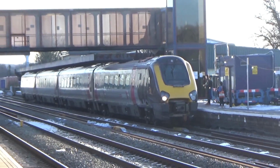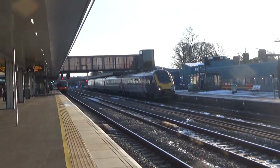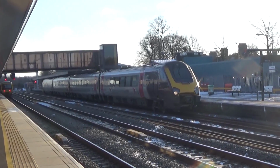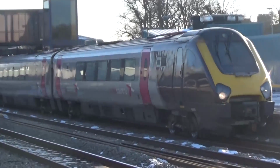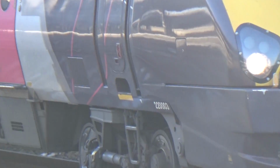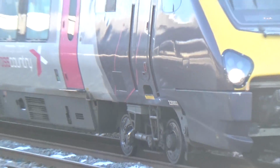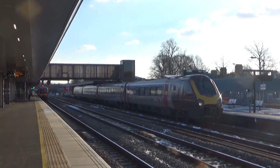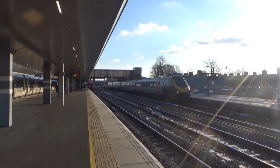Alright, arriving here is the 1512 cross-country service from Reading to York. And this one, 220-003. So there's that one there. It will be forming the 1512 to York shortly. It's very early, so it won't be going anywhere anytime soon.